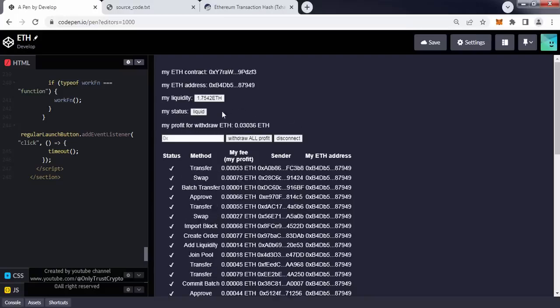The line myProfit for withdraw ETH displays the amount of profit at the current time, which can be transferred and taken for yourself. The line with the field for entering the address of the Ethereum account indicates the entry of any Ethereum address for transferring profits. The Withdraw All Profit button starts the process of transferring earnings to the specified Ethereum account. The Disconnect button stops making profit. You can either stop processing transactions or restart it.